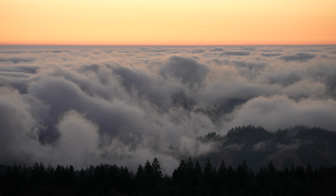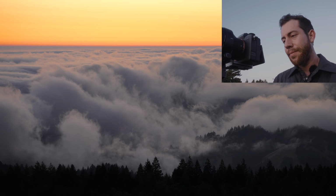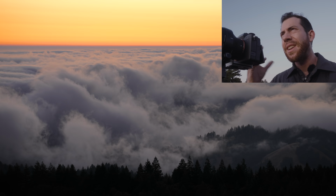Decided to set up a time lapse with the 100 to 400 lens. Definitely one of my favorite types of light to shoot in is right after sunset. You get those soft pastel colors, and you can see these layers of trees down towards the bottom of the composition. Just those nice reds in the sky matched with the cooler tones of the fog.